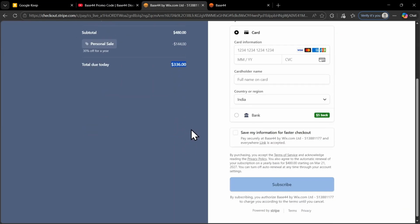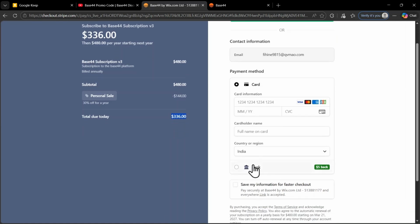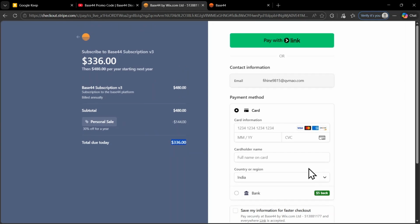Now, if you scroll down, you can fill in all your payment details on the right side. They give you a couple of options, card or bank, and I'd personally recommend going with the bank option because it gives you a $5 cash back, which is just a little extra savings on top of the 30% you're already getting. So once you fill everything in, just complete the payment and you're good to go. And that's really all there is to it. It's a pretty straightforward process and the savings are legit.